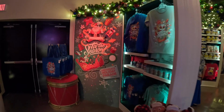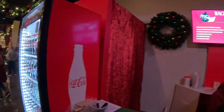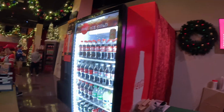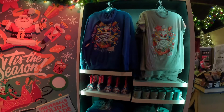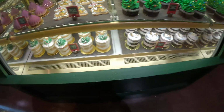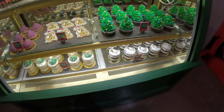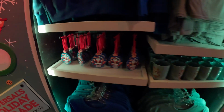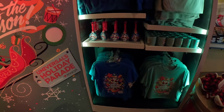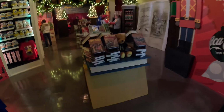also some Coke products. Universal Holiday Parade featuring Macy's merchandise, where there's a bag, a t-shirt, along with the jackets, a mojito truffle cake, a peppermint mocha truffle cake, and a Christmas tree cupcake. Holiday Parade ornaments, a mug, a blue t-shirt, along with some books, like some Harry Potter books.